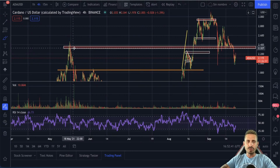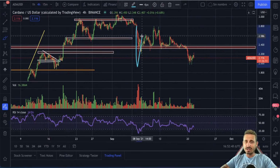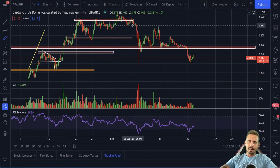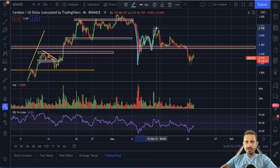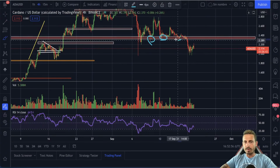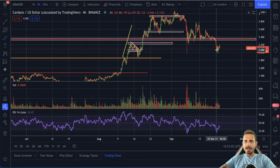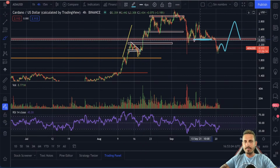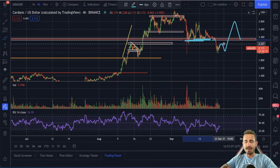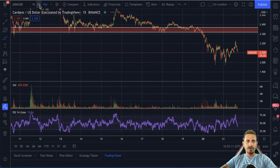This was the all-time high from May, as you can see right over there. We broke above it, and volatility on ADA is insane. We went below it and managed to stay above nicely, bouncing several times above the $2.30 range. Now we've lost this area. I'm not going to become bullish on ADA until we come back above this major support level. It's going to be heavy resistance. We could come down to extreme lower levels here on ADA.